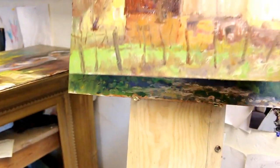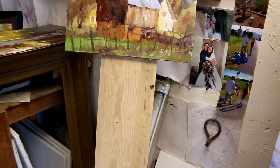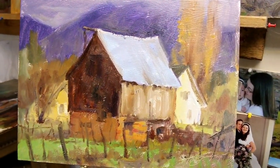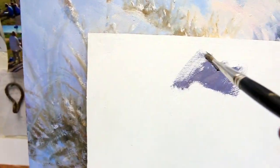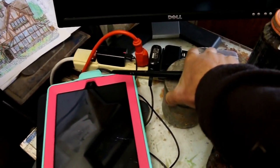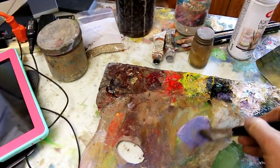What's that, buddy? You can see my makeshift easel here is nothing more than a 1x8 plank. So I'm going to start by doing the mountain scene, or the mountains. Just try to get the color in there. Need a little bit of thinner.